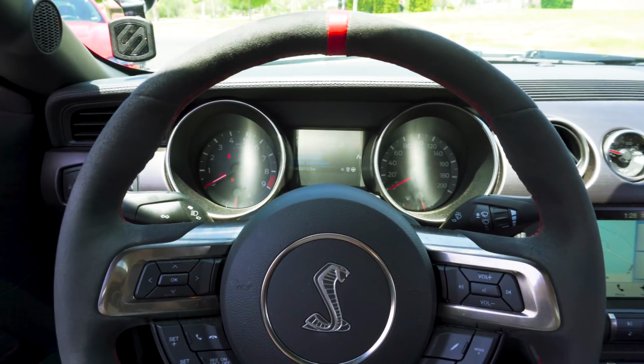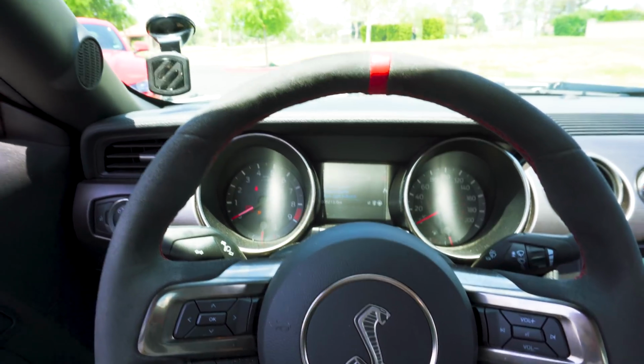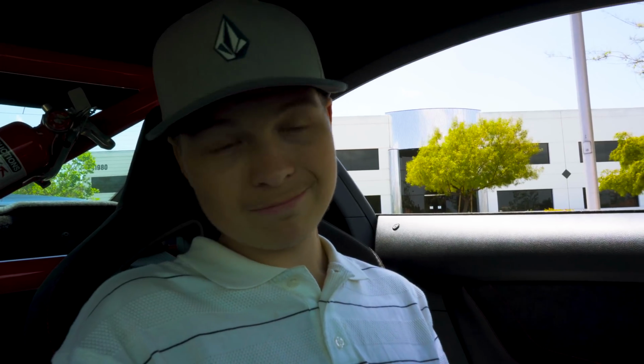It just sounds so mean and obnoxious, and 8,250 RPMs for a red line really just does throw in the thrill factor in this car. A bunch of people on the internet have been saying that car is faster than this one. Well, let's truly find out.